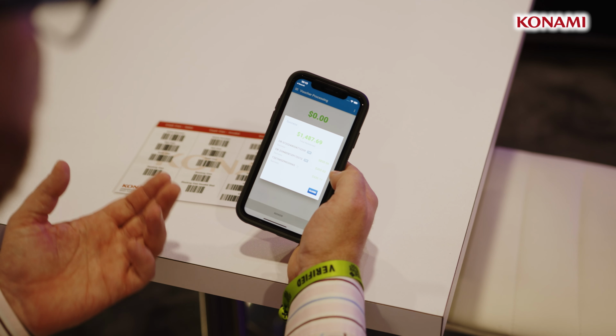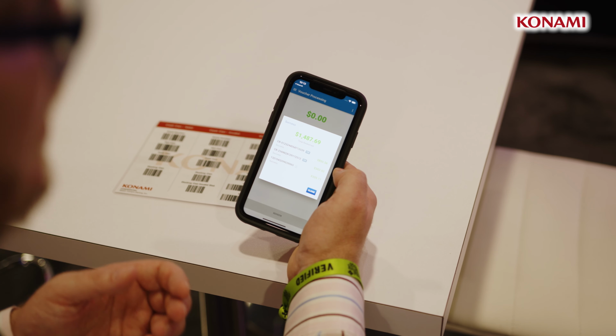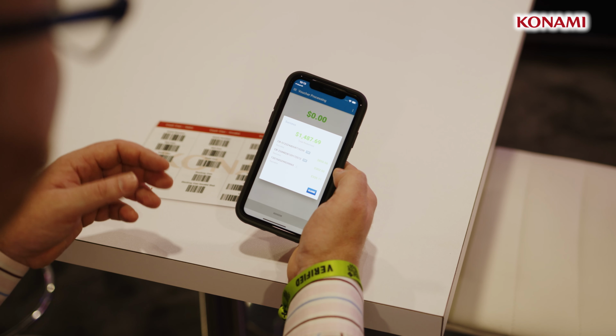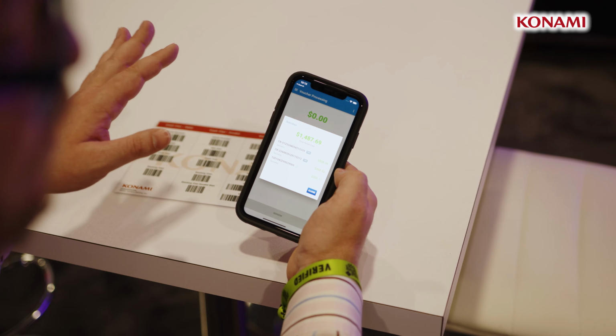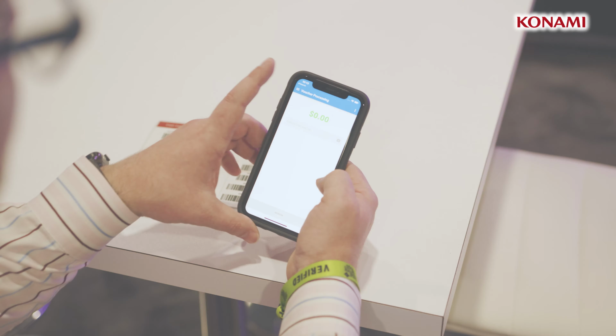And it's really simple. We don't have to use a laser scanner anymore. Those are cost prohibitive. And these cheaper devices, such as iPhone or Android devices, can easily take care of barcode scanning with the camera technologies that we have available today.